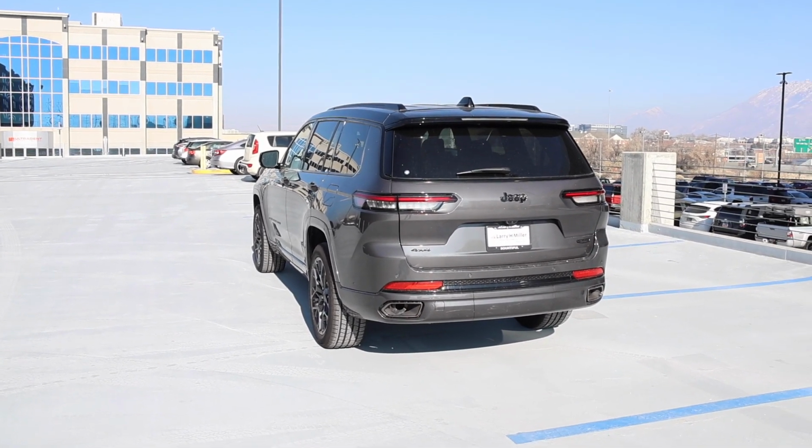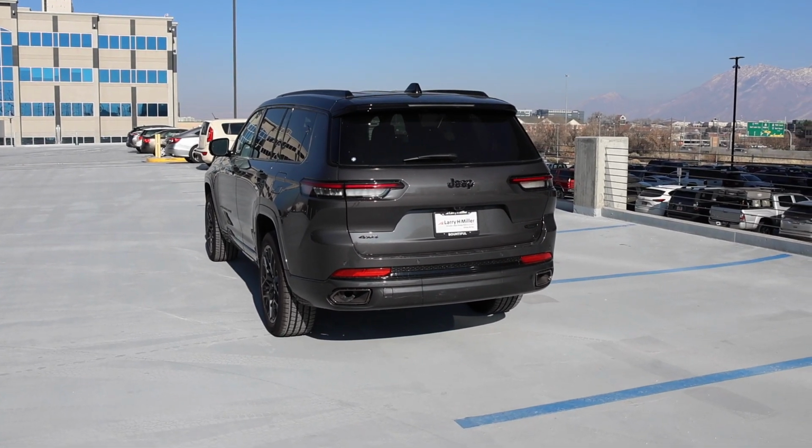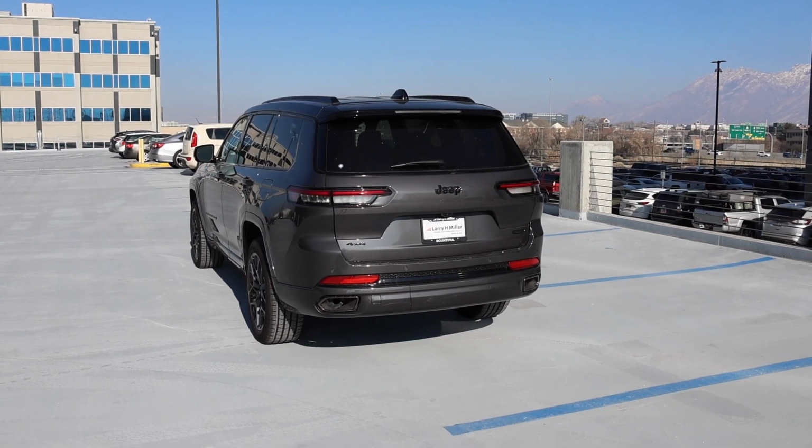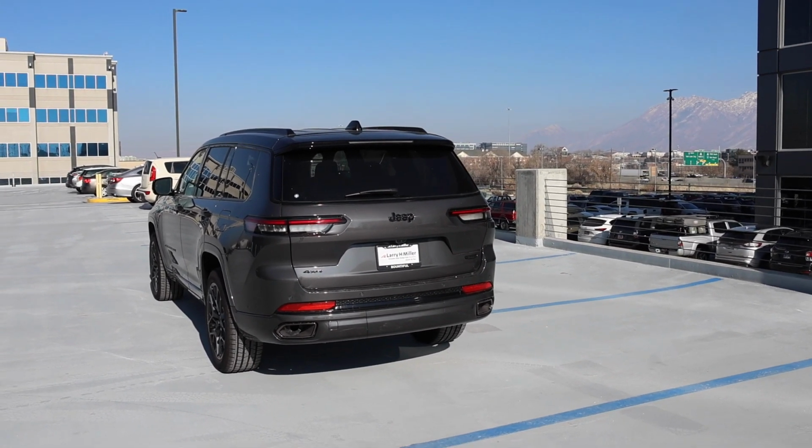And as you guys know, I mean, hey, they always have pretty good incentives on these. Also, I think the best way to get a Jeep is to lease it. That's how I would do it. Unless you drive just too many miles a year, the best way to buy a Jeep is to lease it, because the lease deals are always pretty good on these.